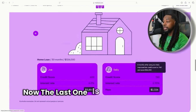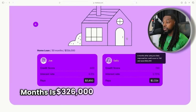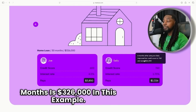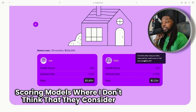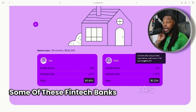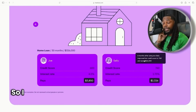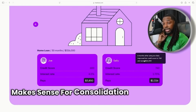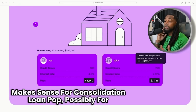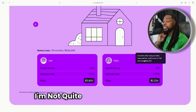Now, the last one is your mortgage. Your home loan for 30 months is $326,000. In this example, I'm going to be honest, there's a lot of scoring models where I don't think that they consider some of these fintech banks as weighted scores. Like, I don't know if it actually helps that much. So I can't say feasibly this actually makes sense. For a consolidation loan, possibly. For an auto loan, possibly. For a home loan, I'm not quite sure.